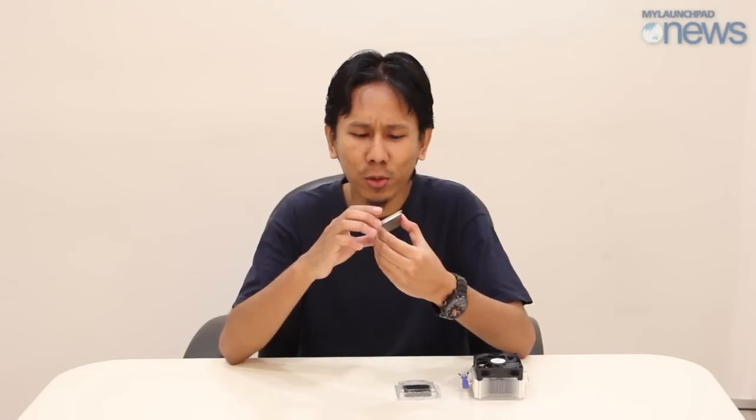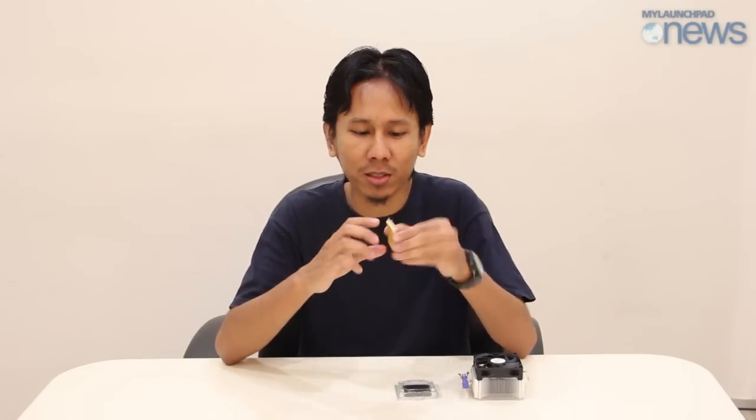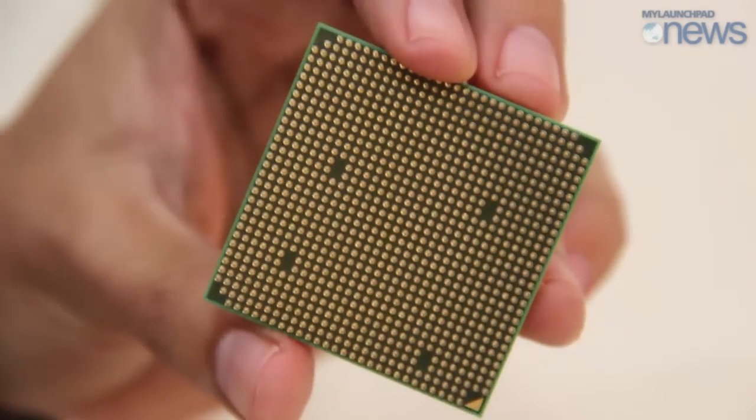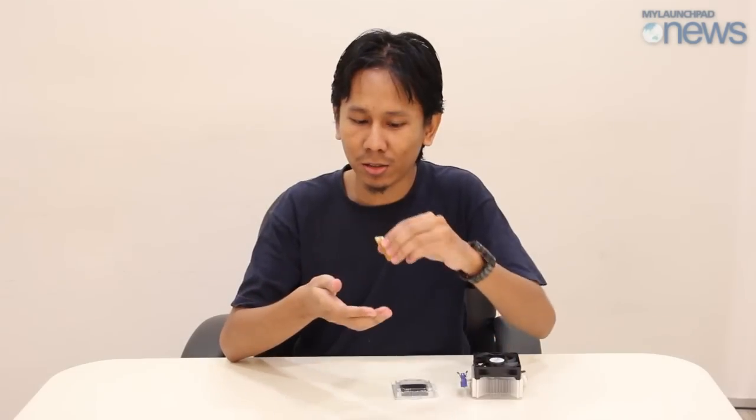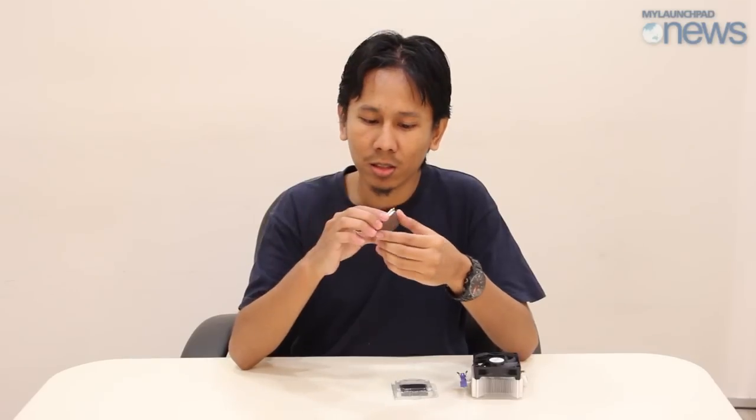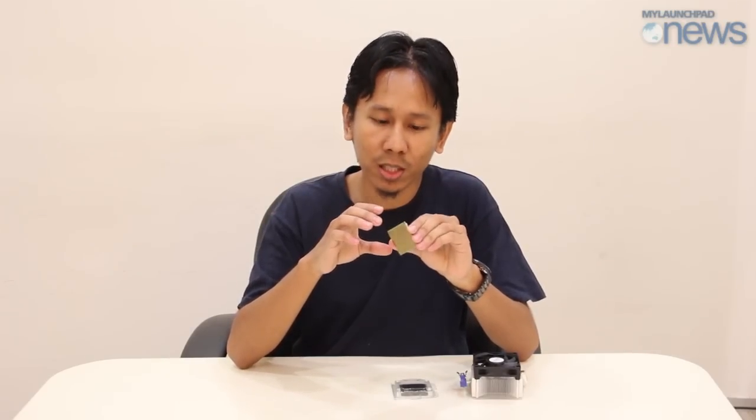Okay, so if you look at the bottom of the processor, you can see tiny little pins sticking out of it. This is where the processor connects to the socket of the motherboard. Different processors have different sockets, so you need to choose your processor carefully according to the socket of the motherboard.